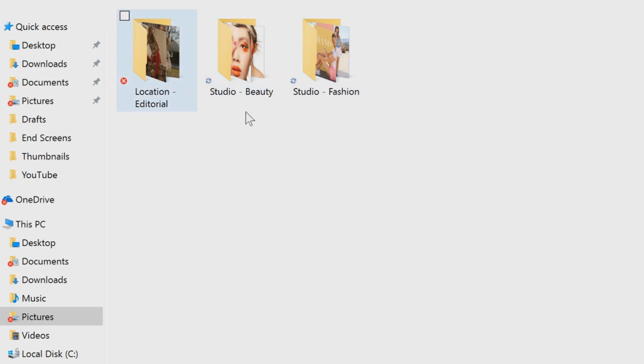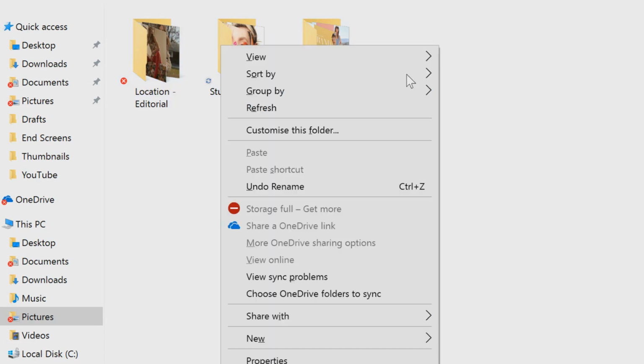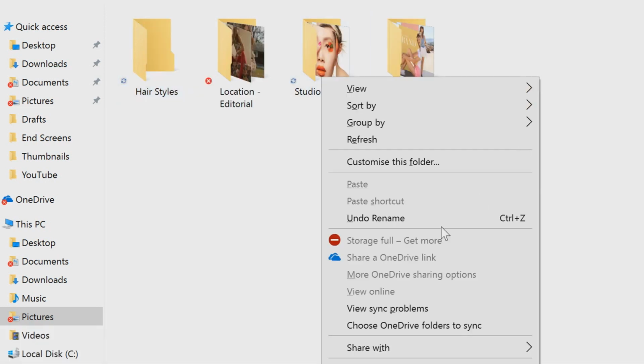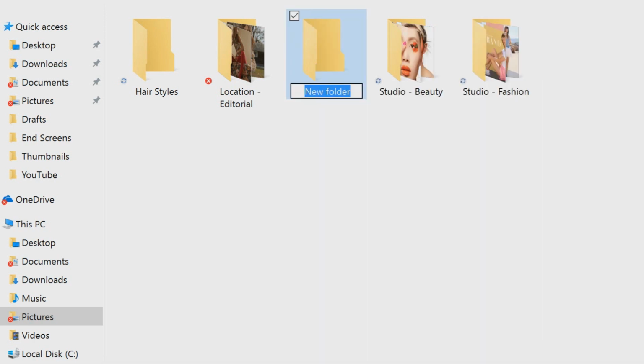So basically these are the 3 that I've got at the moment, and I'm also going to create a new folder here, and we're just going to put in hairstyles, and I'm going to create another one. This is how I used to have it on my other computer, and I'm going to name it makeup inspiration.